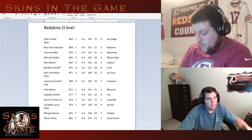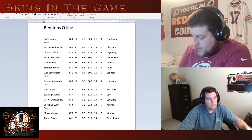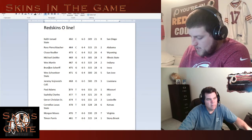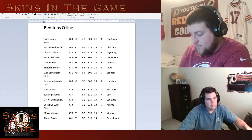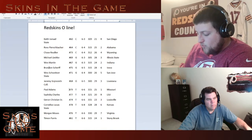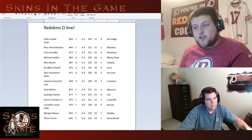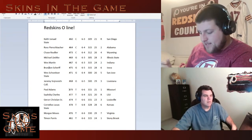I'm going to start with the bench players and then move to the starters. I have Sadiq Charles as a backup tackle. I have Wes Martin being kept as a backup guard, I think he's pretty good. I have Keith Ishmael as the backup center. And I have Ross Piersbacher because he can play center and guard. He has some versatility, and he's another draft pick that we have.